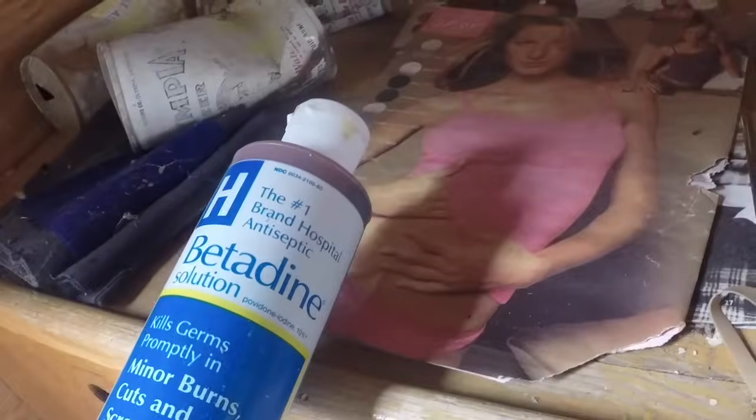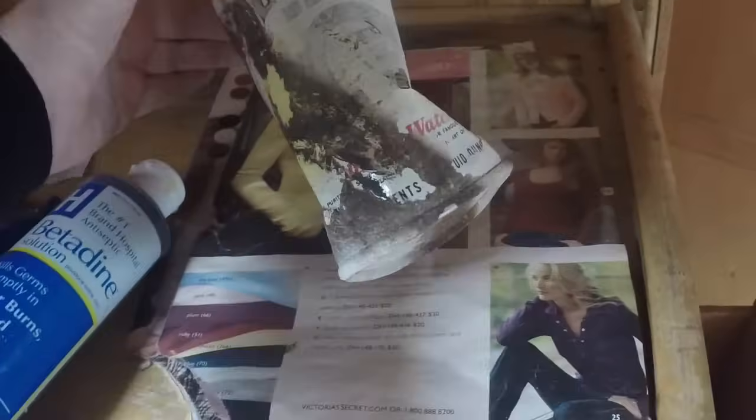Oh, well, I don't know. It's just Victoria's Secret. Betadine solution. And then here's, is this Victoria's Secret or what? I thought that was, what's her face? Check that, models for Victoria's Secret, but I think it's just some regular catalog. Wow, look at these old beer cans. Olympia beer, but it's the old pull tabs. Wow, you guys ever drink Olympia beer?